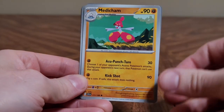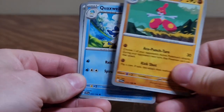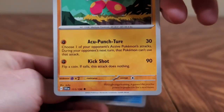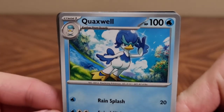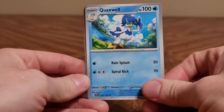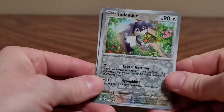Hey, it's Medicham. So far, no doubles. I mean, we've only opened one pack, but I'm very happy about that. Oh, man, it's Acupuncher. Do you get it? Yes. Oh, man, it's Quaxwell, because he's a duck. Didn't we get that in the first pack of this series you opened? It was a different art, and it was shiny, which I'm really happy about. Are you absolutely sure about that? Indeedy.